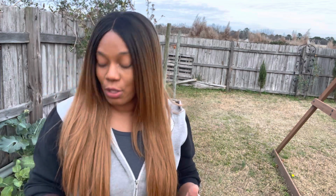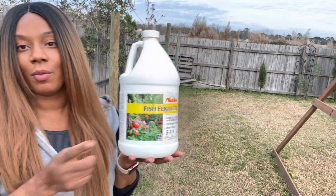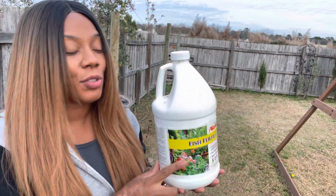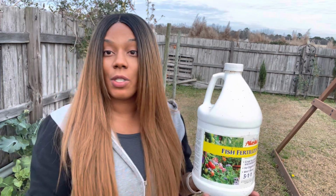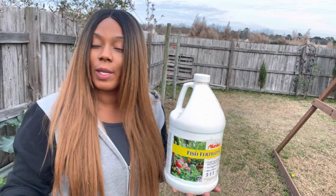Now, the brand that I use is this brand right here. This is the one that I recommend. I have also started using Dr. Earth's, and the same thing. It is fish fertilizer, and I think that fish fertilizer is just the way to go.